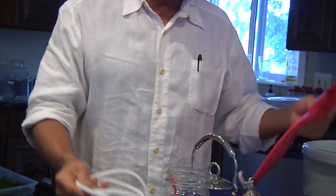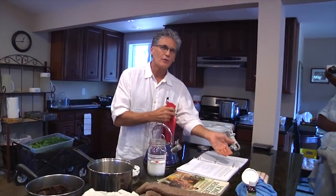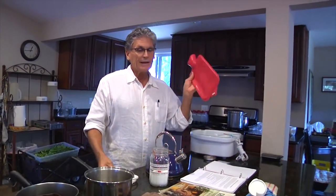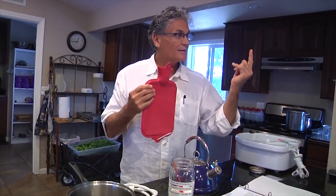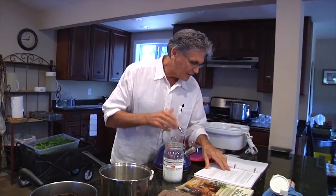Careful, you never want to burn yourself. In fact, when I'm putting water in an enema, I always test it to my wrist or so. I don't want it too hot where it's going to burn or cause any problems. But an enema bag is a good form of hydrotherapy. What are you doing? You're using water to clean the colon out from the inside. So imagine you got this here, and that's very effective.